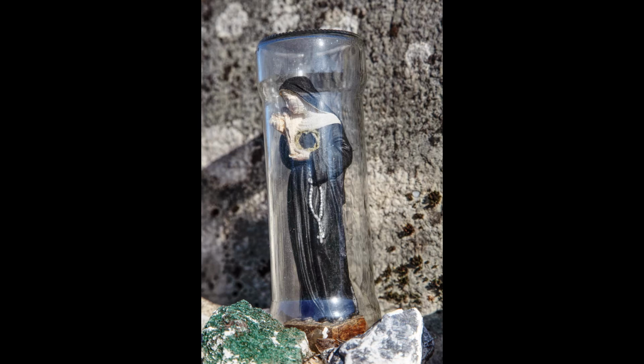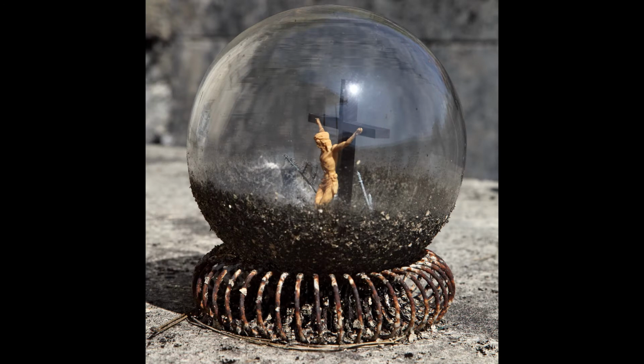Here perhaps we've got Mary in a bottle. The bottle is just put over the little statuette to provide protection from the weather. And a little bit like one of the snow globes, perhaps elsewhere in the cemetery, crucifix, again within this glass bowl to provide protection.